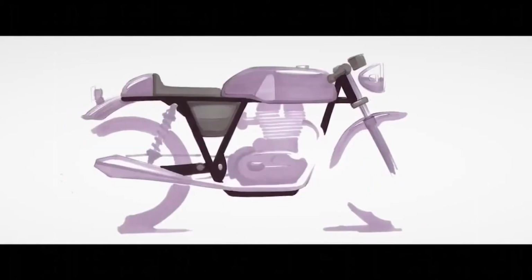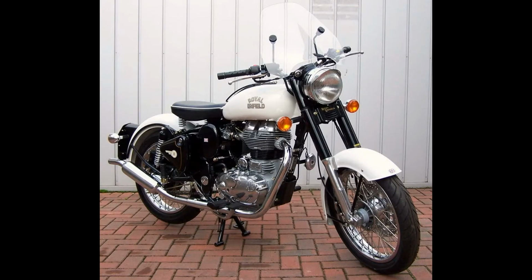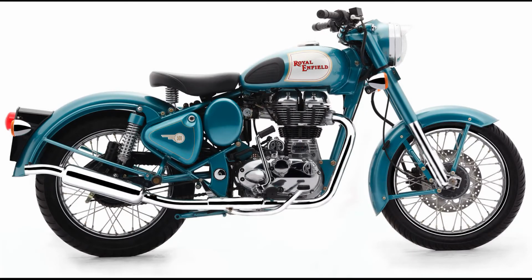The 1950s also gave birth to some great feats of engineering with the creation of the Crusader and Constellation. By '55, Madras Motors had a license to manufacture the Bullet. Enfield India Limited was established.